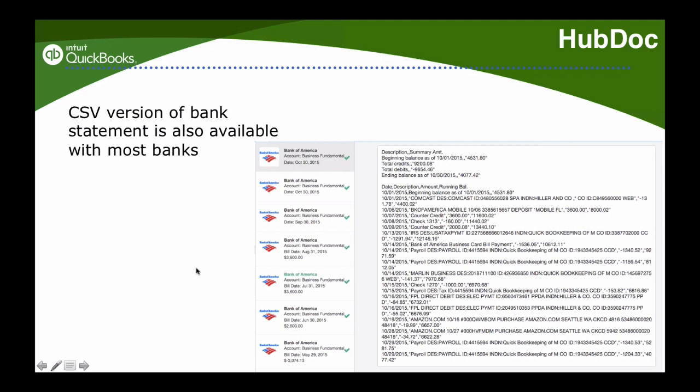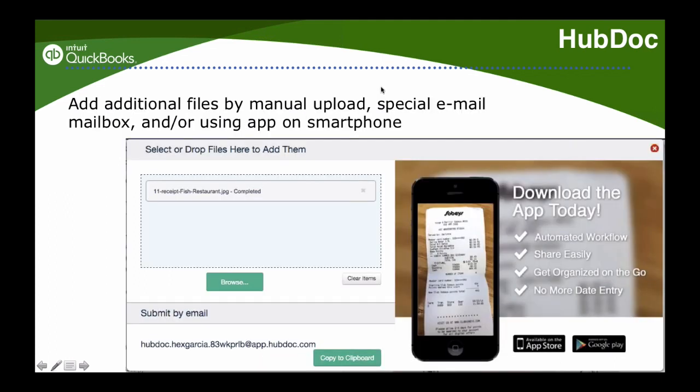Now, the other really cool thing I like about HubDoc is it not only downloads the PDF statements, it also downloads the Excel or the CSV version of every single statement. So you can have basically an Excel file for every single month with all the transactions, which is useful for some long bank reconciliations. It's useful because you can do some fancy stuff in Excel and pinpoint patterns and stuff like that. So I really like having the CSV transactions as well.